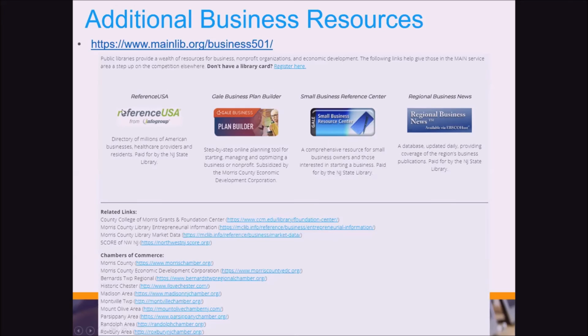But so you'll see the RefUSA link. The Gale Business Plan Builder is a wonderful product for those looking to start a new business or expand a small business. We have a 50-50 split of cost with the Economic Development Corporation here in Morris County, made in EDC. So I would certainly suggest looking into that, clicking on that and logging in if that's something you think might be interesting. The state also provides Small Business Resource Center, Regional Business News. Regional Business News is more of a newspaper kind of thing, showing you what's going on.